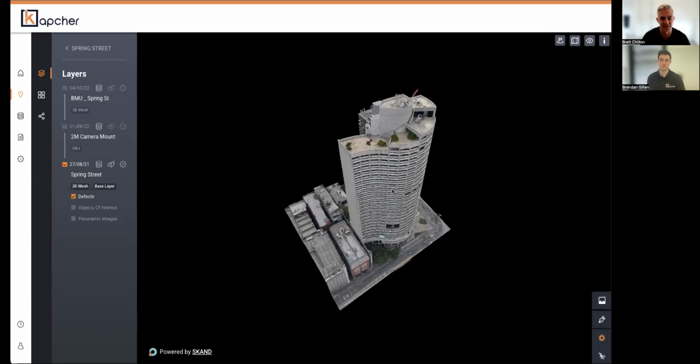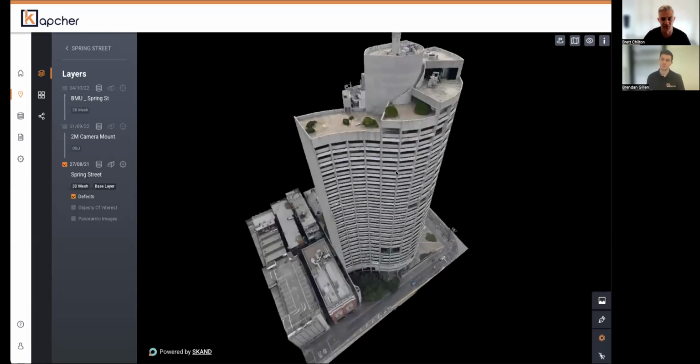But the idea here is that Brendan's already mapped the major cities in Australia through Kapcher. Once a year, or it could be every 6 months, depending on building levels, like new buildings going up, they'll go around and update the model of the city, and then we section out the parts of the model that are required for whatever building is in the web app.